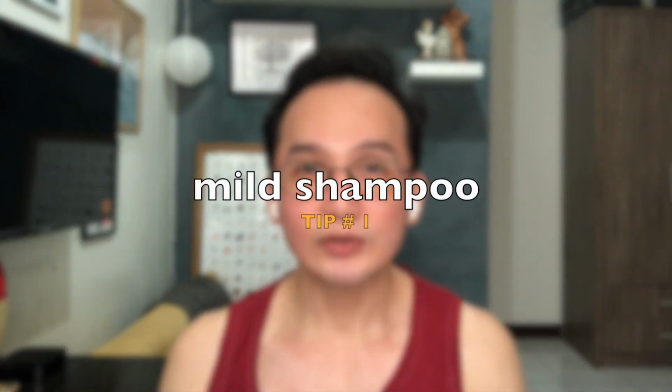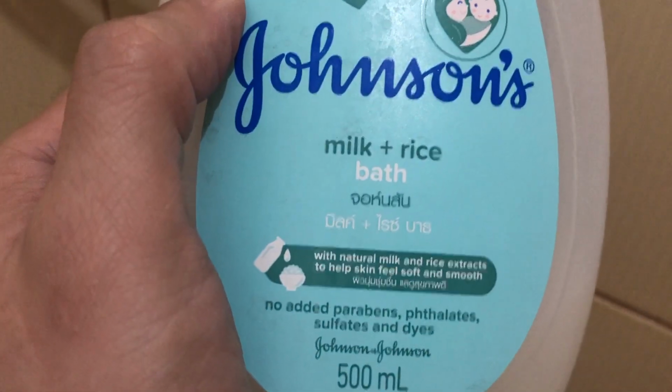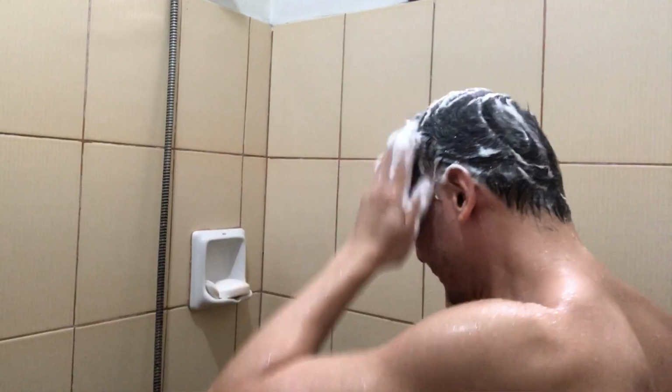First step is I switch to a mild shampoo or a baby shampoo that has no parabens, no additives, no dyes, no sulfate, and has the correct pH balance. For me, I use yung Johnson's milk and rice. And shampoo lang as you would a regular shampoo. And I suggest to use it daily since lalo na pag oily ang hair natin, mas lalong nagkakaroon ng hair loss. Ayun, mild or baby shampoo.